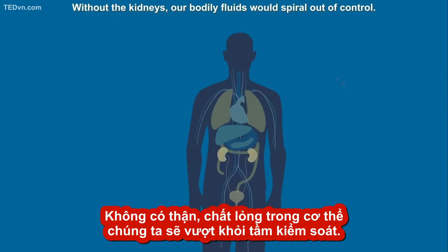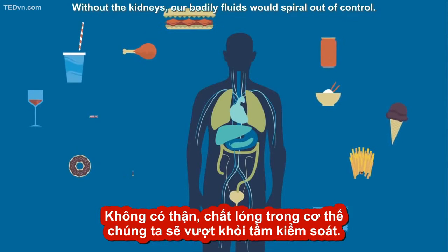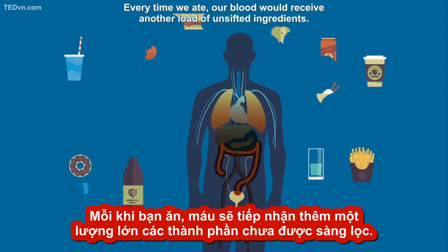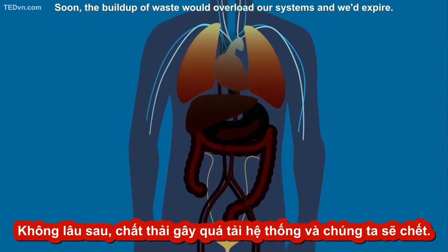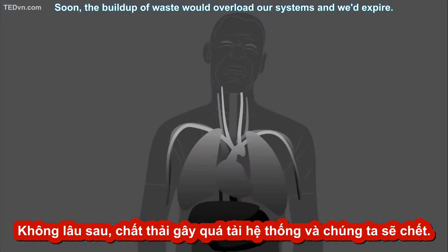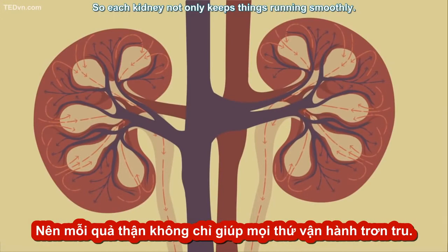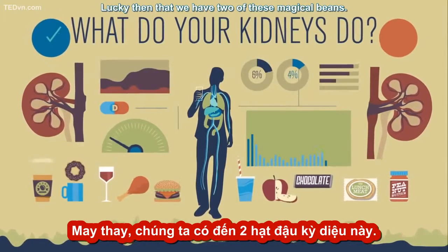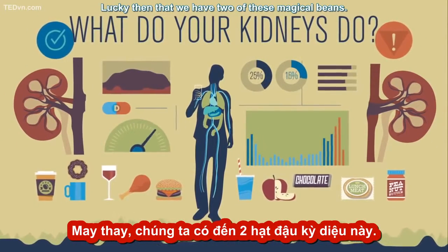Without the kidneys, our bodily fluids would spiral out of control. Every time we ate, our blood would receive another load of unsifted ingredients. Soon, the buildup of waste would overload our systems and we'd expire. So each kidney not only keeps things running smoothly, it also keeps us alive. Lucky then that we have 2 of these magical beans.